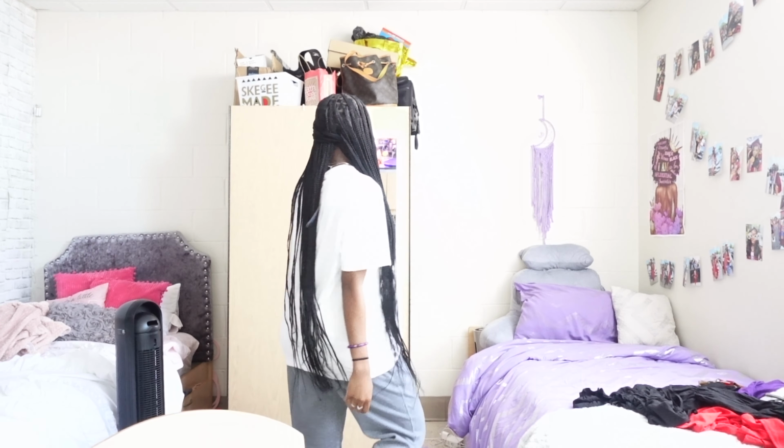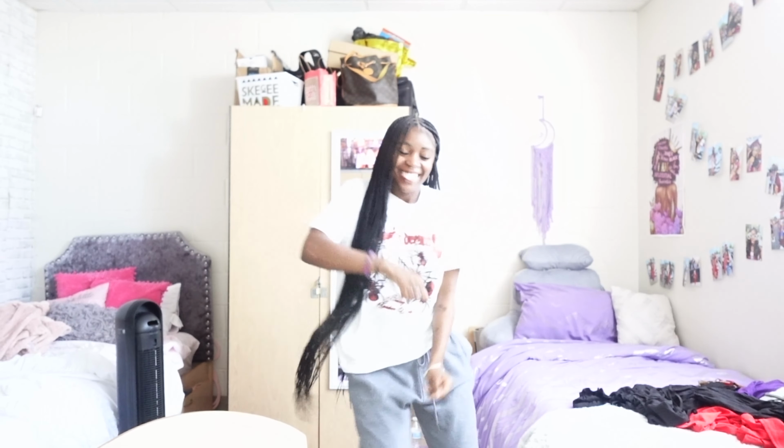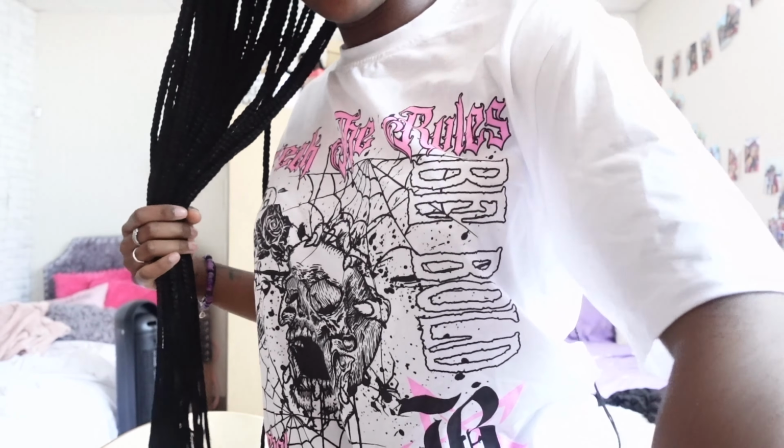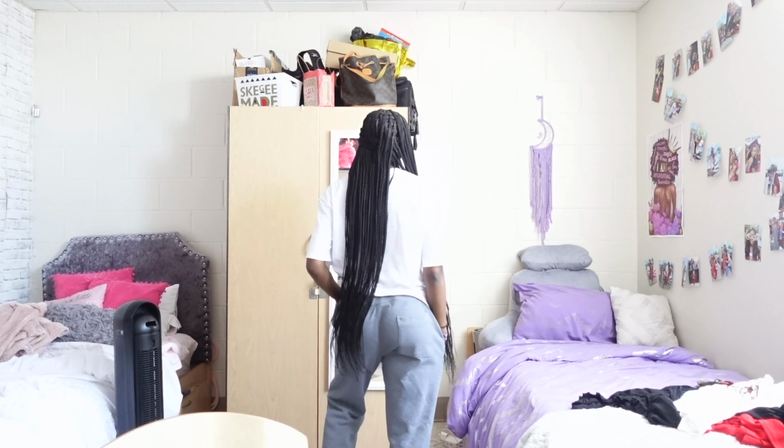Now, y'all, this is cute, y'all. It's a little plain, little white tee. Okay, y'all, let's try on the next one. Pow, pow, pow, pow, pow. All right, y'all, this is cute too. I got some shoes that'll go with this too. I got a few pair of shoes that'll go with this.